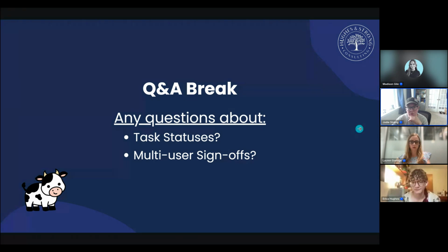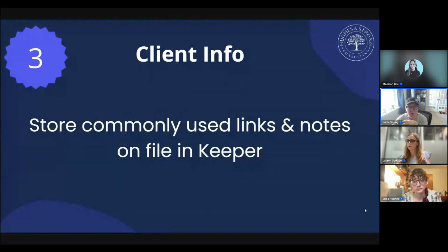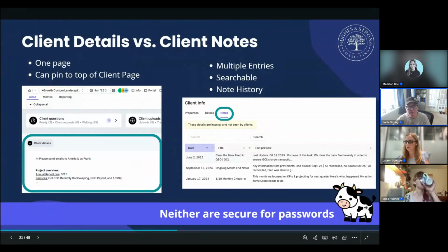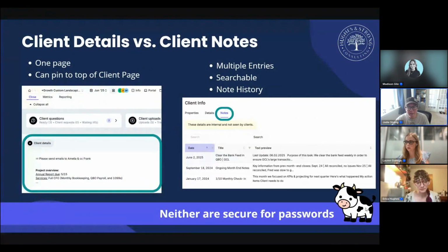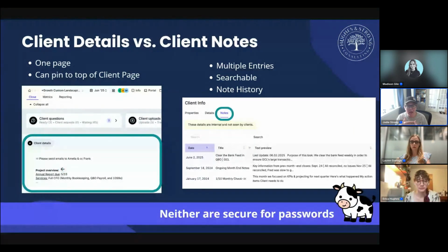Okay, let's move on to number 3, our client information. There's many places in Keeper where you can store things that you use on a regular basis. If you're working in Keeper, it's nice to have quick links to things that you use regularly, or notes about that client to keep on file. Two primary areas that a lot of people use are the client details and the client notes. Client details is like one big page, kind of like a Google Doc or wiki page, where you can keep links and information. This can be pinned to the top of your close page, so it can be shown all the time.